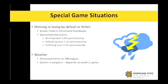In looking at special game situations, winning or losing a game by default or forfeit, the scores per sport are listed in the Intramural Handbook, as well as the sportsmanship scores being reflected on screen. The winning team from a default or forfeit is awarded a 4.0 sportsmanship. The defaulting team will be awarded a 3.33, and any team that forfeits a game will be awarded a 2.33 sportsmanship.